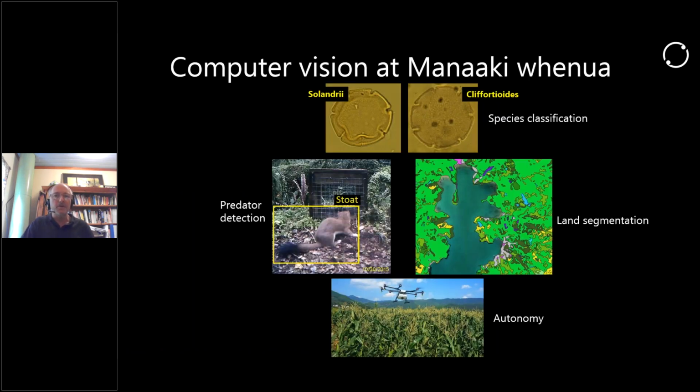So at Manaaki Whenua, we've been getting involved in the last few years quite heavily in computer vision, not only in remote sensing, but in other areas as well. And this is very much around deep learning. Some of the examples of the sorts of things we've been experimenting with: we've been looking at whether you can classify species from imagery. In the example at the top, those are beach pollens, and can we tell one species from another?